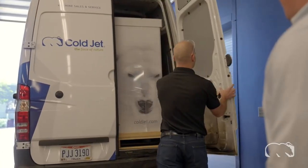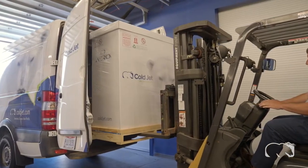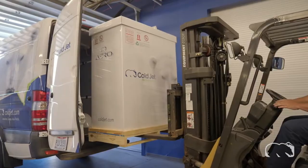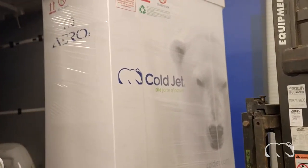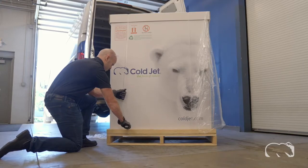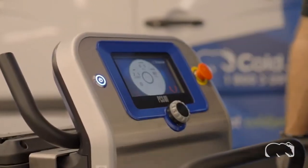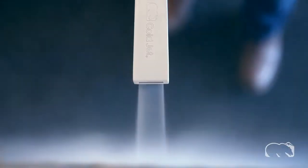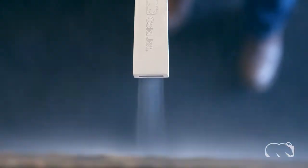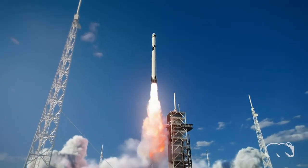Everyone likes receiving a package. It's even better when that package is your new ColdJet dry ice blasting or production machine, the most reliable, durable, and advanced in the world. Our machines are designed utilizing best-in-class proprietary technology that provides the lowest cost of ownership and the quickest return on investment. In fact, our machines apply NASA technologies, providing you with out-of-this-world performance.